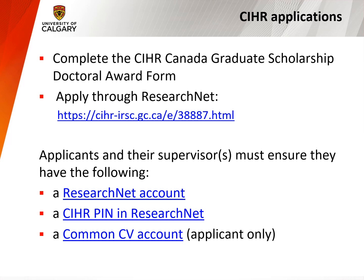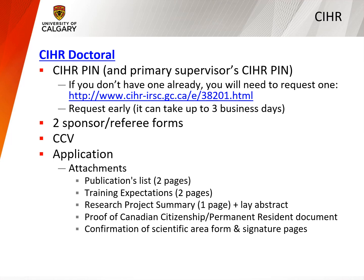So you will complete the CIHR CGSD award form through ResearchNet at the link that is shown. Applicants and their supervisors must ensure they have the following. So first of all, you have to have a ResearchNet account. You have to have a CIHR PIN in ResearchNet and a CCV for the applicant only. For the CIHR Doctoral Scholarship, the CIHR PIN and primary supervisor's CIHR PIN are important in order for you to submit your application.